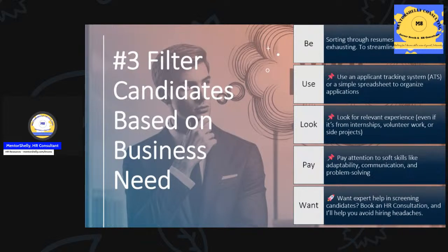You sort through, you use the applicant tracking system or simple spreadsheets. You may not have that yet, and if you want to start off with that, that's something we can discuss when you schedule a consultation with me. Look for relevant experience, internships, volunteer work, paying attention to soft skills and adaptability on the resume, because you won't know sometimes if they really have those skills until you have the conversation with the candidates.